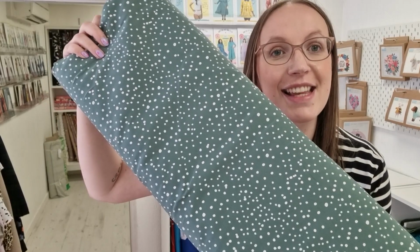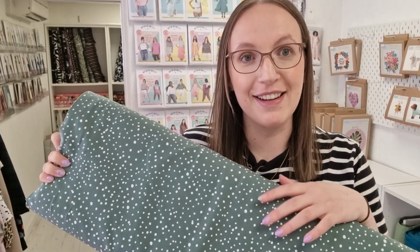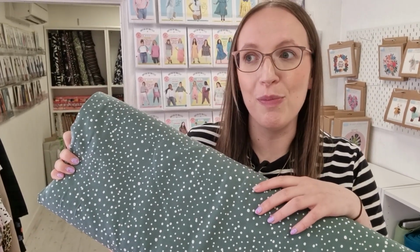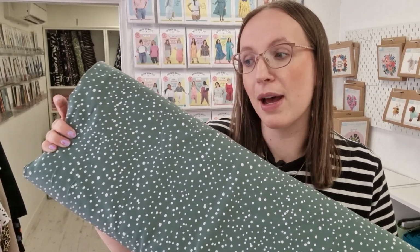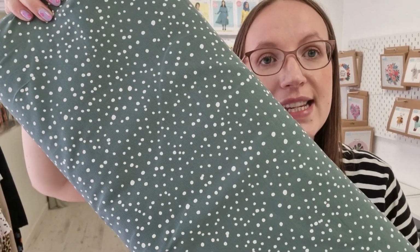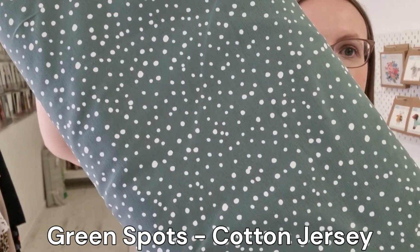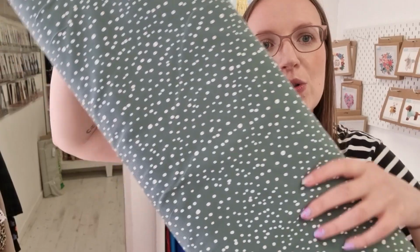I've also got some new cotton jersey fabrics. So same design, 3 different colours. So this is the green spots. Now, if you've been around for a while before I had this YouTube channel, you probably recognise these because we have had these in before, but I think it was a good year, maybe 2 years ago that we had some of these in, but I managed to get some again. So this is the green one. So it's a really nice dusky green background, and then you've got these white spots all over it.